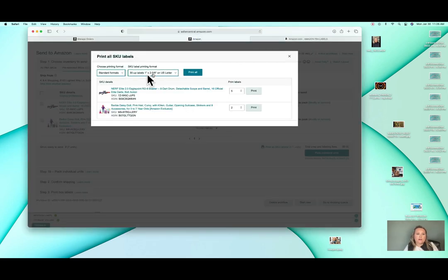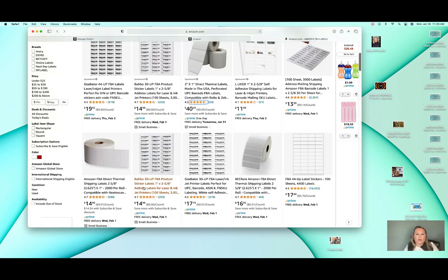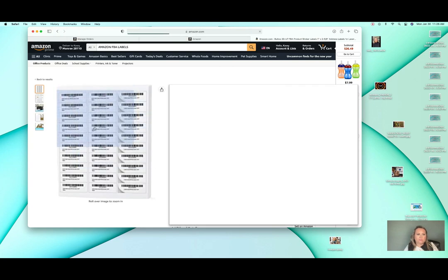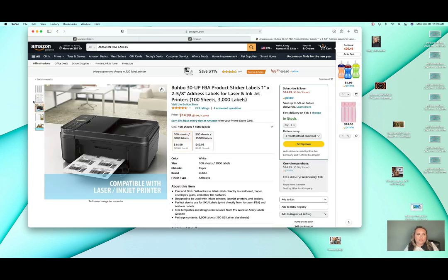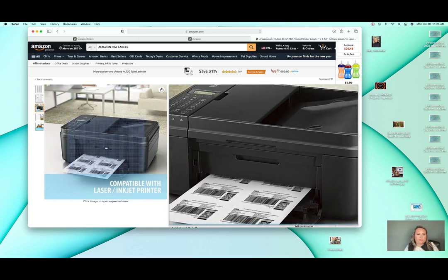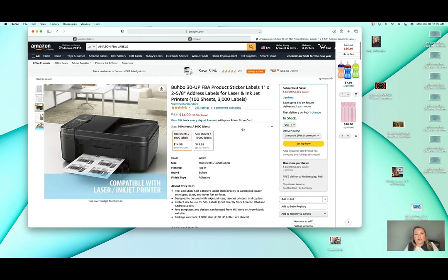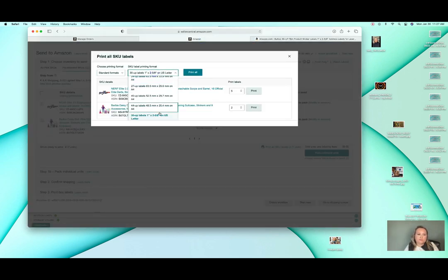So if I go back here, you want 2 by 5 by 8. So I go down here and you can look, these right here have 2 by 5 by 8, and it's going to be on 1 sheet. So if you need to print from a regular printer like this. Also, you can go to your local Walmart, go to the office supply section, and buy the labels there. You just got to make sure it's the 2 by 5 by 8, which you can always adjust right here to what you have, but this is like the basic on US letter.